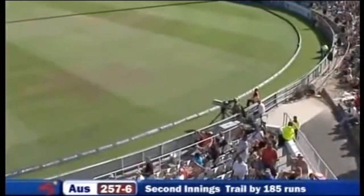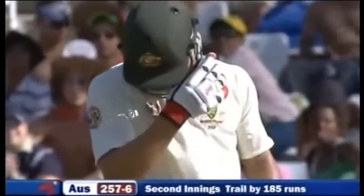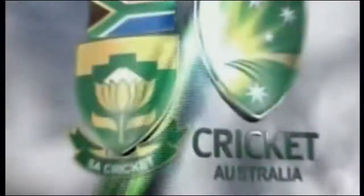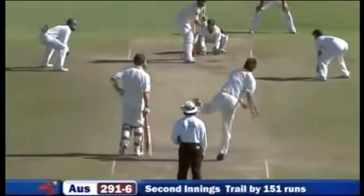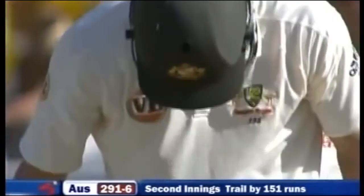Make that 5 boundaries, but this one's a long way. Way back. Maximum. That's a great shot. He's such a clean striker of the ball. Just about every time Paul Harris has got it above the eye line, he's taken him on. And he hit that a long way. Lovely, really good. A clever over thus far from Harris.